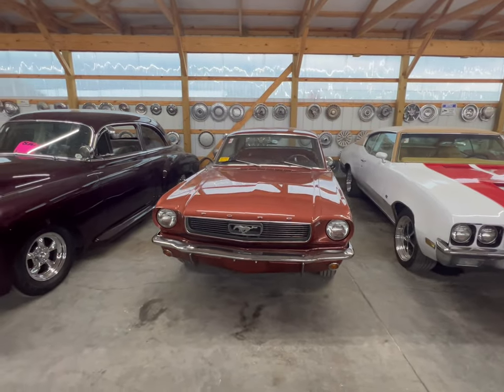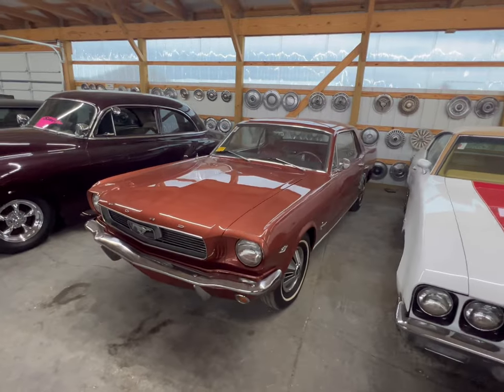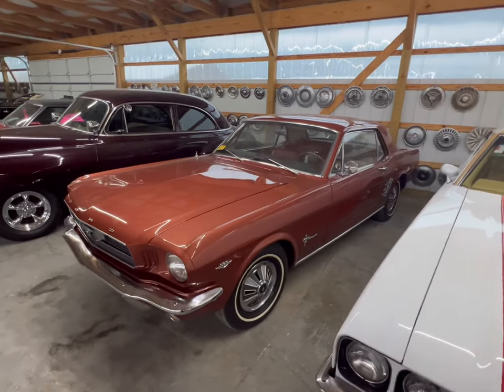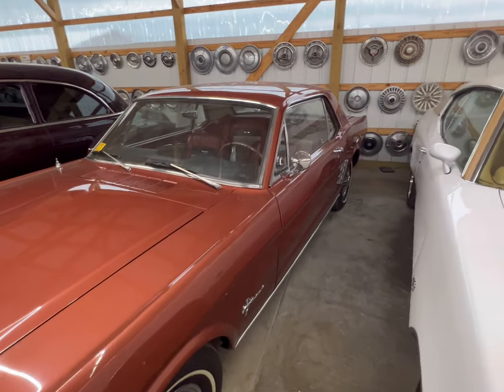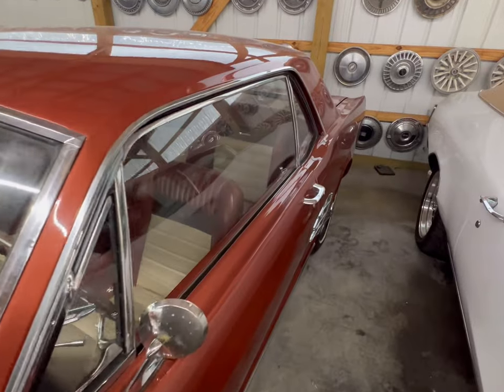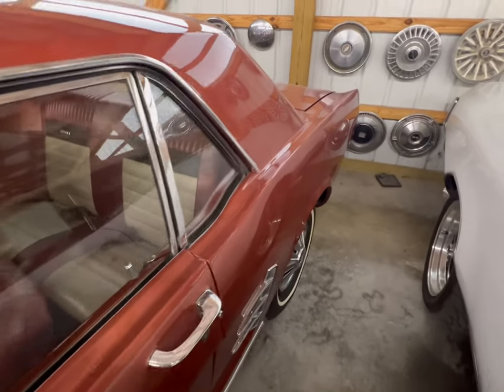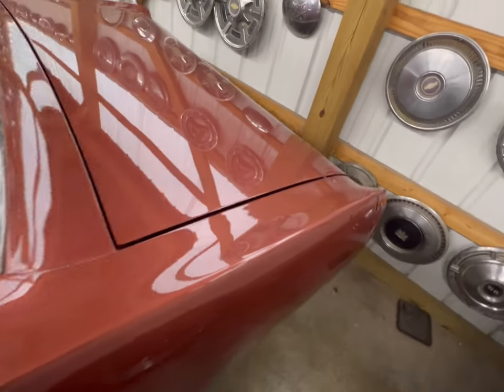Okay, guys, we got ourselves here a nice little 66 Mustang with a 289 in it. This thing is a nice rebuild, man. It's a 4-speed. And this thing is, I would say, like a rust color. This thing here is really clean. Beautiful restoration. It's a little tight in here, but we're going to get as much of this car as possible.